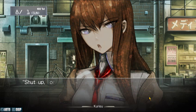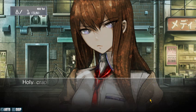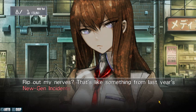Kurisu is clearly not amused by this story. There's something wrong with her. Yeah, she just threatened to tear off your arm, basically. It's like something from last year's New Gen incidents. Probably not a good idea to get her too mad, Rintaro.